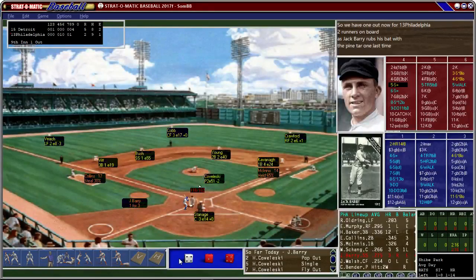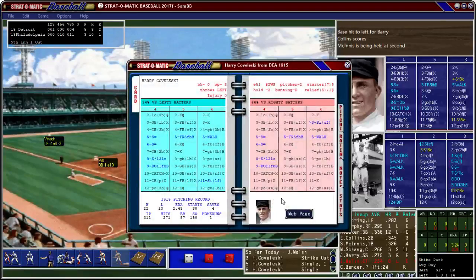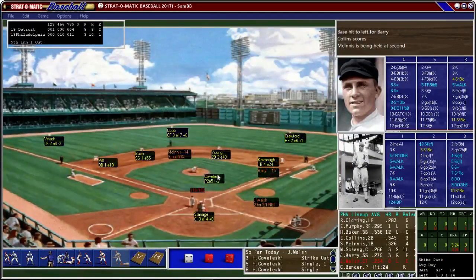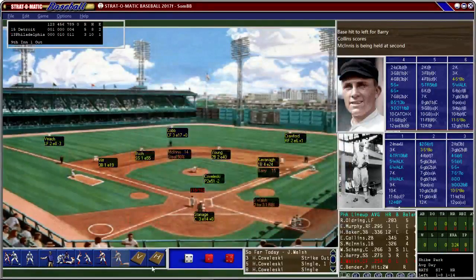4-5, base hit. Shit. 5-3. Joe Walsh. Ah, man. I'm going to bring the pitcher in. He's a lefty. All right. Let's see.